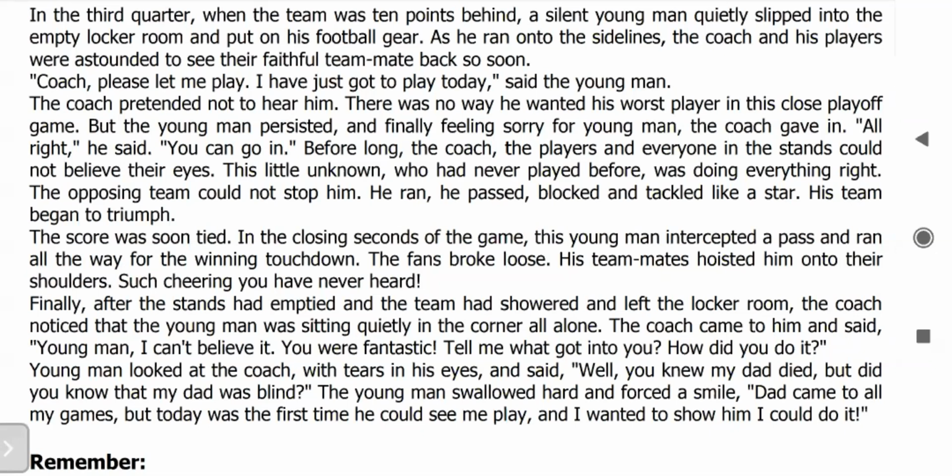That is "began", not "begin". Sorry. Begin and began should be different in pronunciation. Began to triumph. Triumph. Read from here.